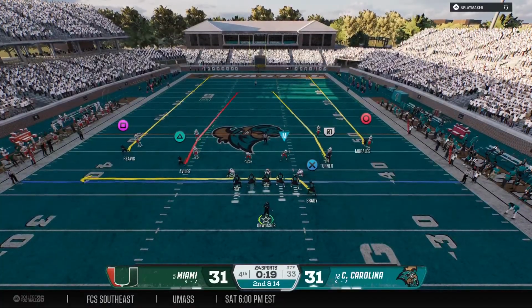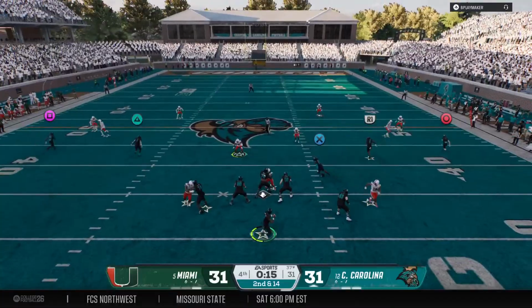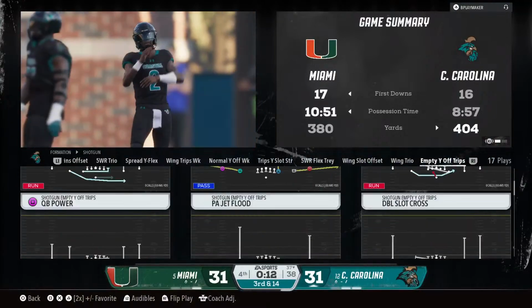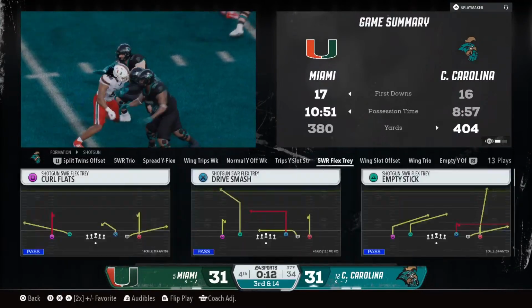The Chanticleers looking to crank up the tempo a bit. Looking to pass here on second down. Defense is coming after him. Took contact on the throw. Well, the sack on first down, and now an incompletion. You're looking at a third and long.